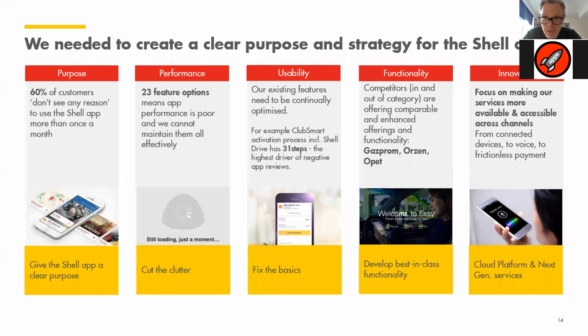Usability, so to give you an example, with the old app, we had to register for the loyalty scheme and then go on and do the Shell Drive for 31 steps. I mean, it took minutes to actually go through and do. It's just crazy, and was a high point of negative reviews, etc. We needed to develop best-in-class functionality. There were other apps, other organizations that are doing this, and we needed to innovate. So we needed to make use of other platforms and services that make things like payments accessible for other channels.